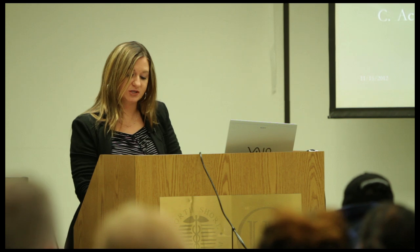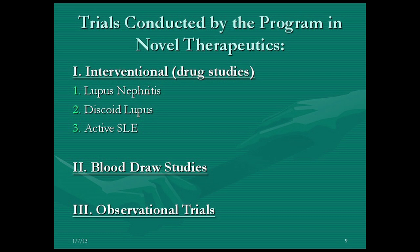So let's talk about interventional trials. Our division is currently looking for patients to participate in several clinical trials. We are looking for patients who have kidney disease, otherwise known as lupus nephritis, or patients who have active lupus with no kidney involvement, or patients who have discoid lupus or skin lesions.